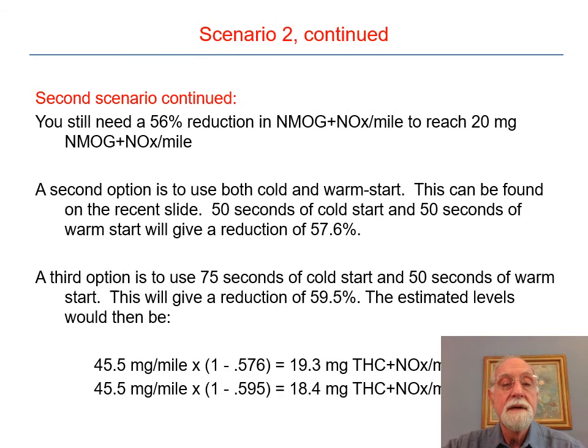Is there another option? Yes, there is. You still need a 56% reduction in NMOG plus NOx per mile to reach 20 milligrams per mile. A second option is to use both cold and warm start. This can also be found on the recent slide. 50 seconds of cold start and 50 seconds of warm start will give a reduction of 57.6%. A third option is to use 75 seconds of cold start and 50 seconds of warm start. This will give a reduction of 59.5%. The estimated levels from each of these will be 19.3 milligrams per mile in the first case and 18.4 milligrams per mile in the second case.